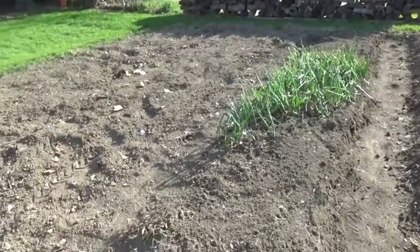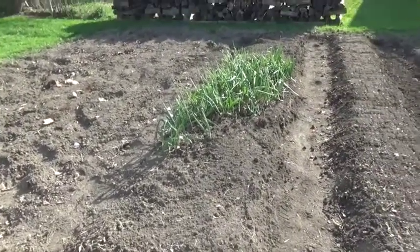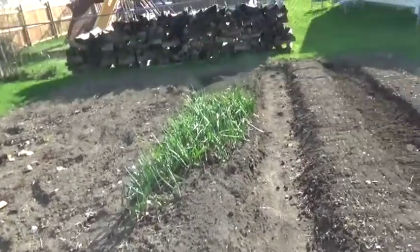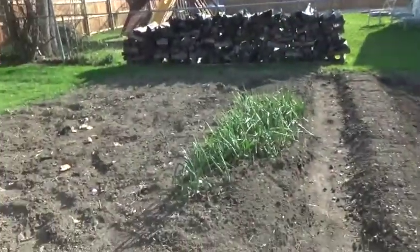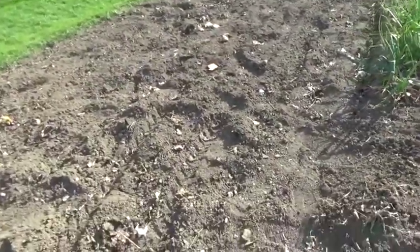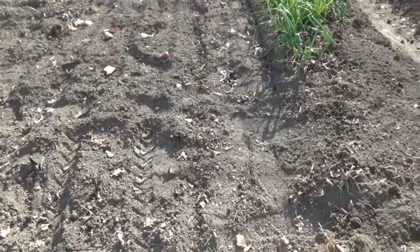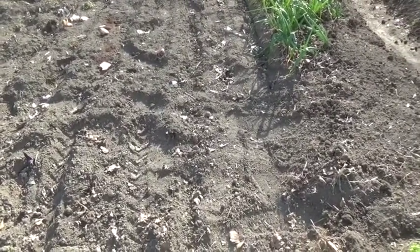And I'm getting some onion sets. My nursery opens on the 16th. So I'm going to get onion sets and fill in this bare area and then beyond. I'm going to make a row here for the broccoli when it's time for it, and it's probably a couple weeks out.